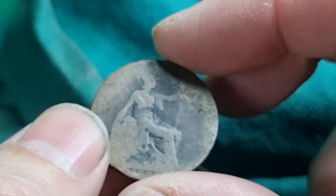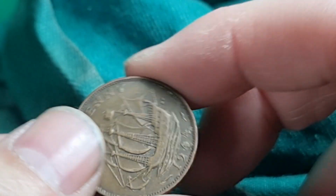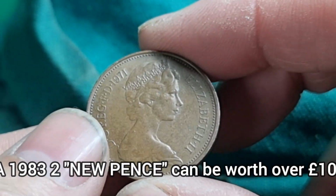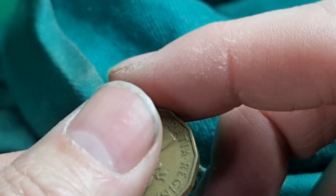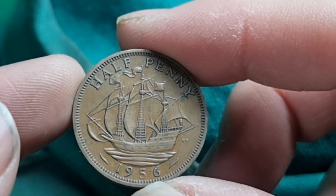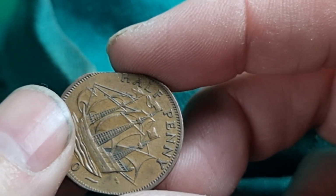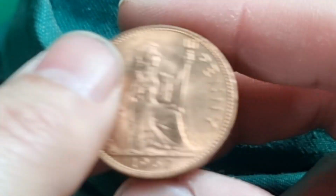Oh, first Victoria. I'm going to say that's a 1900. 1944. Another 2 pence. 1956. All of these coins will be checked for varieties, etc. Okay. That's man-made. Too straight to have been done at the mint. Just a damaged coin.